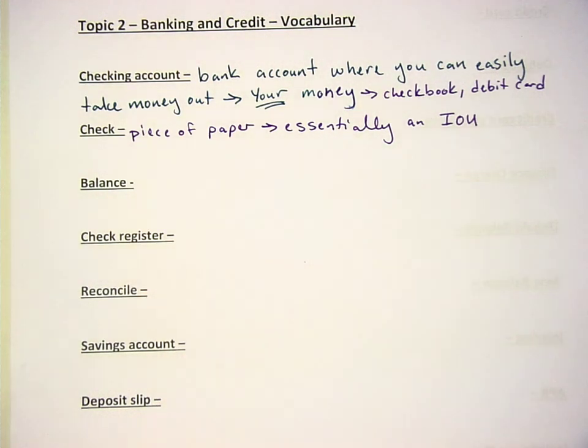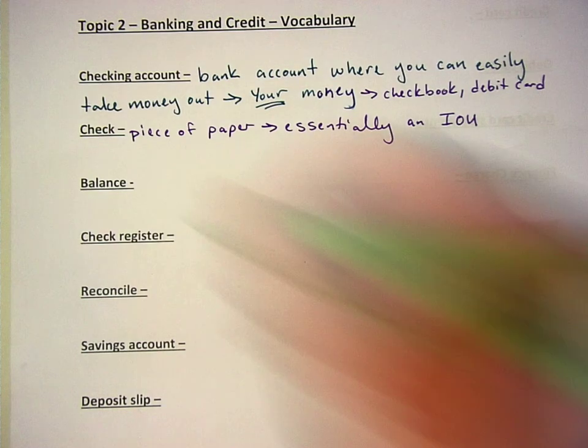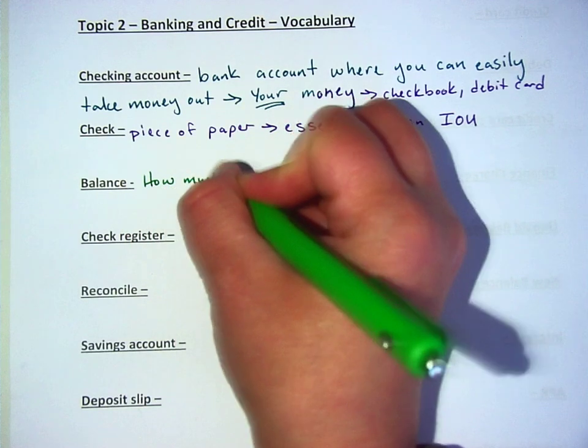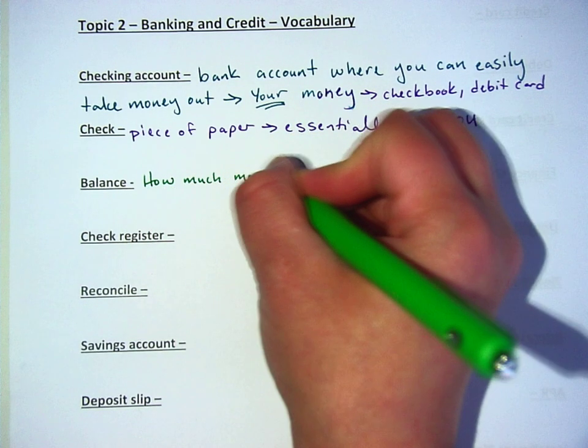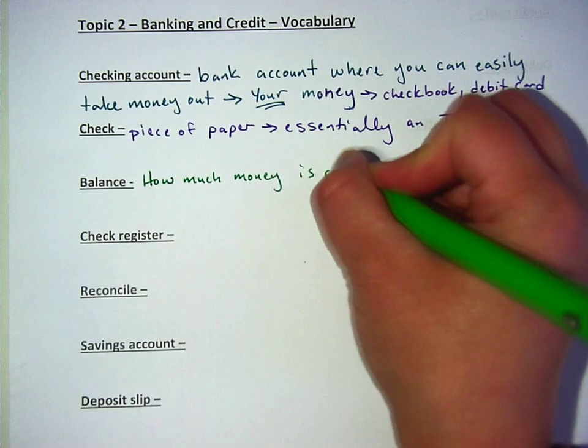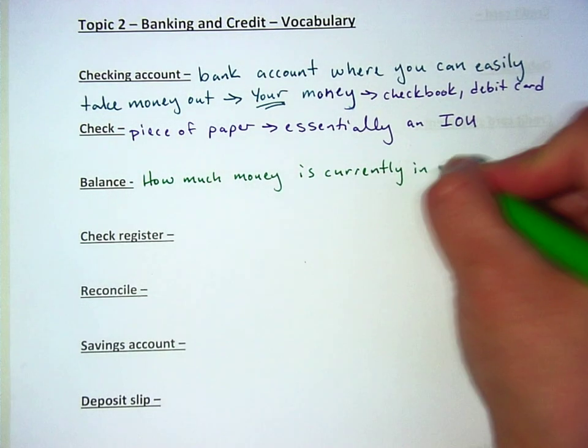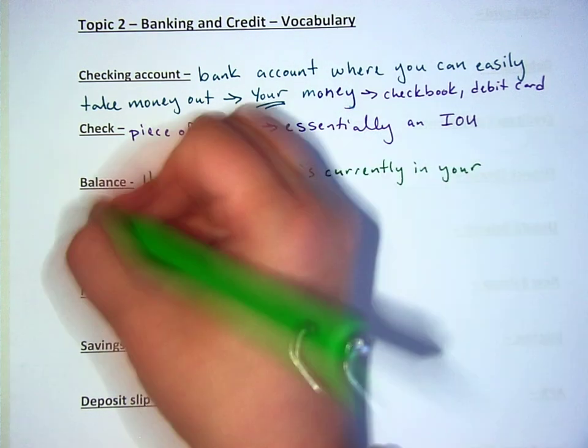So, anybody know what a balance is on a savings account or a checking account? So it's how much money is currently in your checking account.